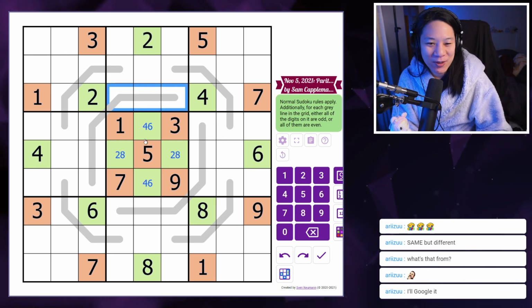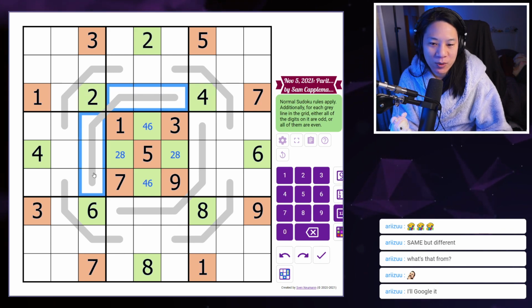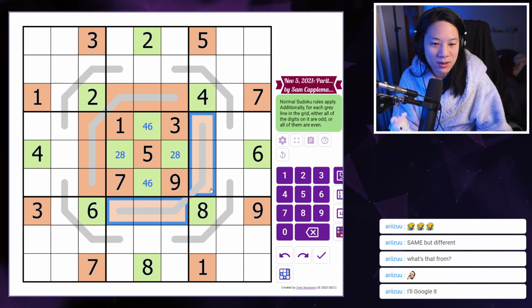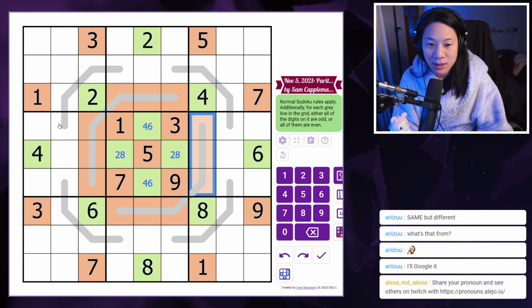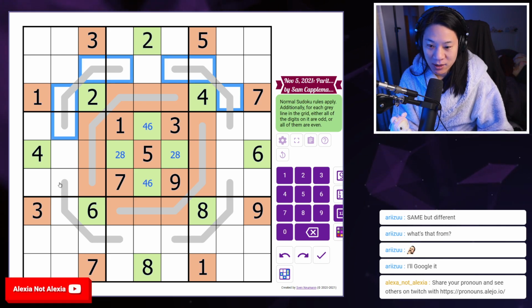Tell me more. Okay, we know these can't be even numbers because we've already got two even numbers on that. So we know this is odd. Same here. These must be odd because I've got 4 and 8 there. Okay, so with that in mind, what more can we say? We know that these are now even. So that means all of these are even.